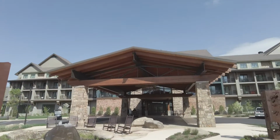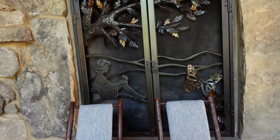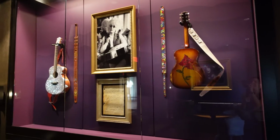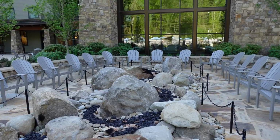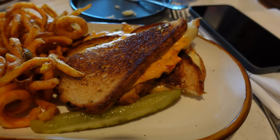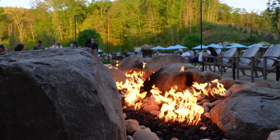Today, we're giving you an in-depth look at Dollywood's HeartSong Lodge and Resort. This hotel opened in November of 2023 and still has that new building smell. Today, we'll show you a look at the double queen with a dormer style room, a full tour of the resort and grounds, plus you'll join us for dinner at Ember and Elm. All of that and more on this happy place.